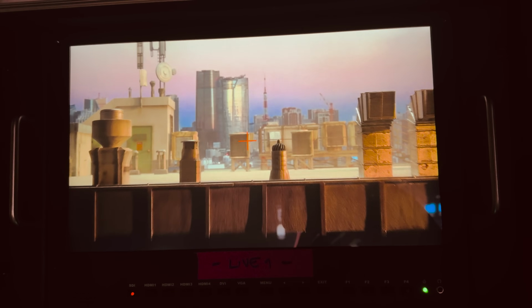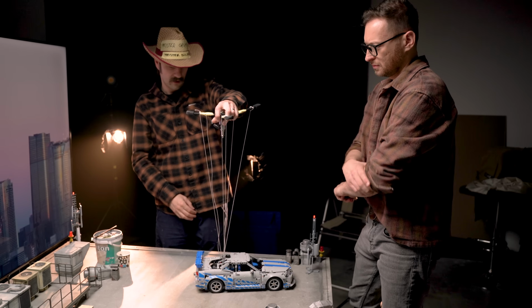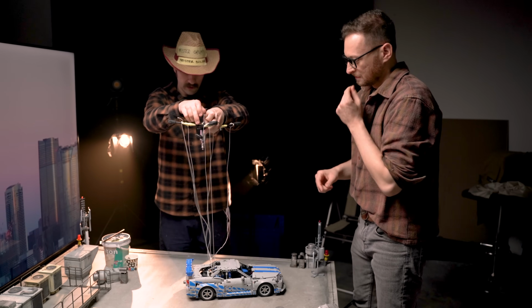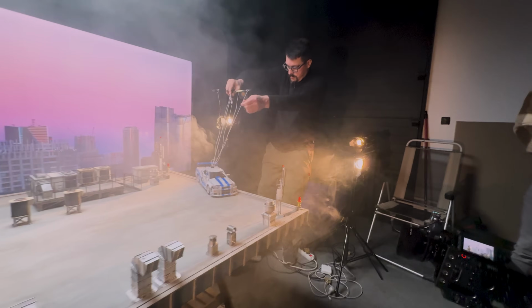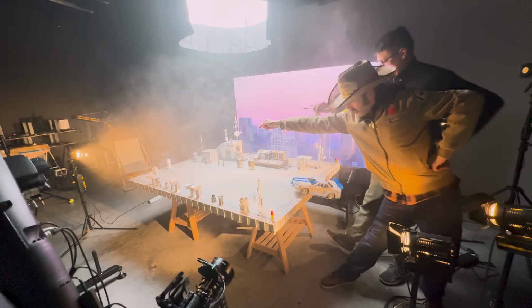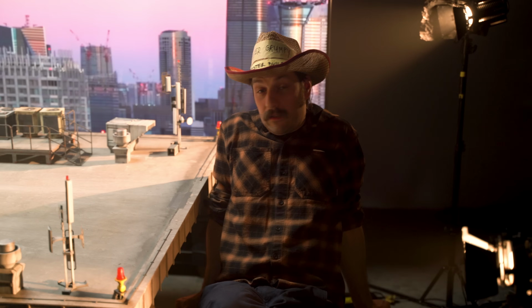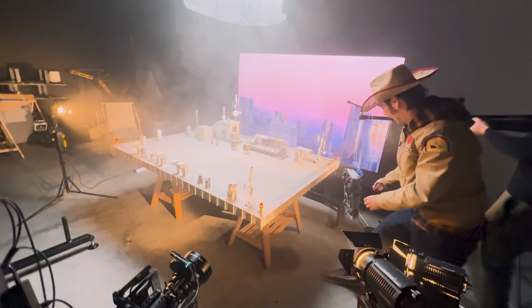So after starting to film some technical shots, now we're doing our first stunt shot. This shot killed us. It took 2 hours just for this one shot. You have to lower the car with one hand, and then you have to turn it when it lands. Hopefully we got at least one that's working, but it takes a long time.